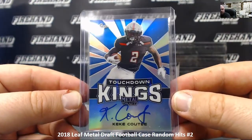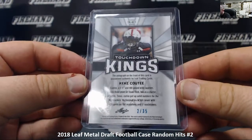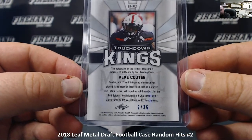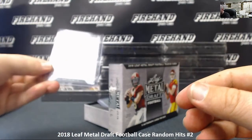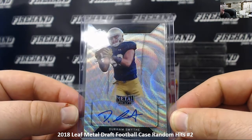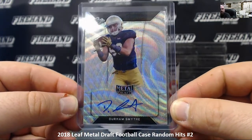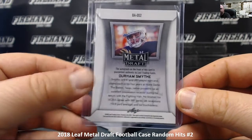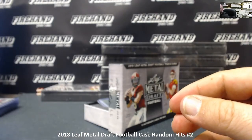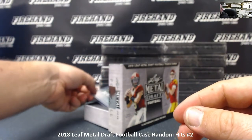Keke Coutee, Touchdown Kings Blue, from Texas Tech, number 2 out of 35. Durham Smythe from Notre Dame, regular wave auto, non-numbered. Durham Smythe. Yeah, I'm guessing I'll probably go tonight, Brandon. It's getting kind of close.